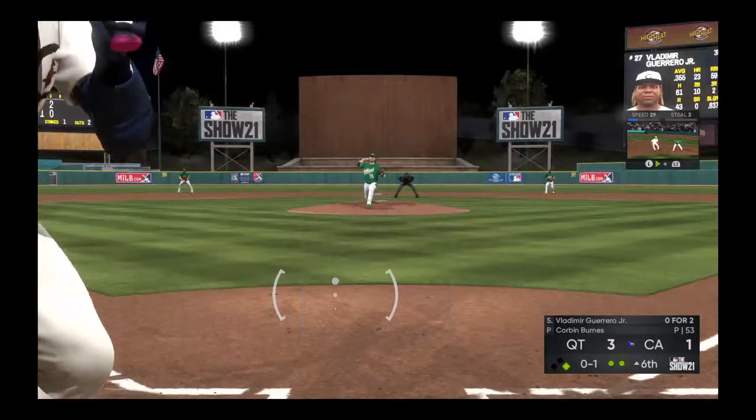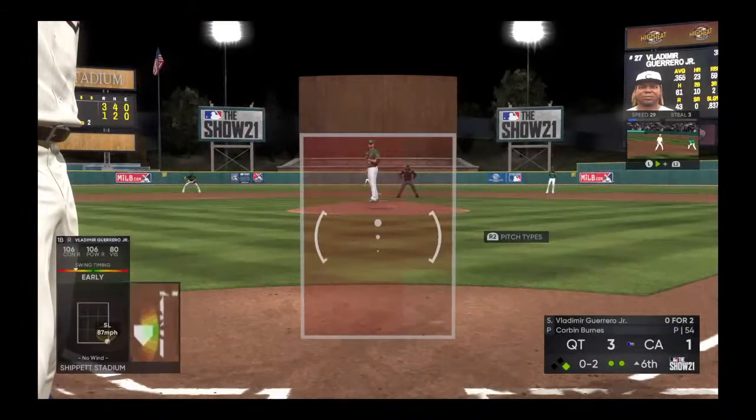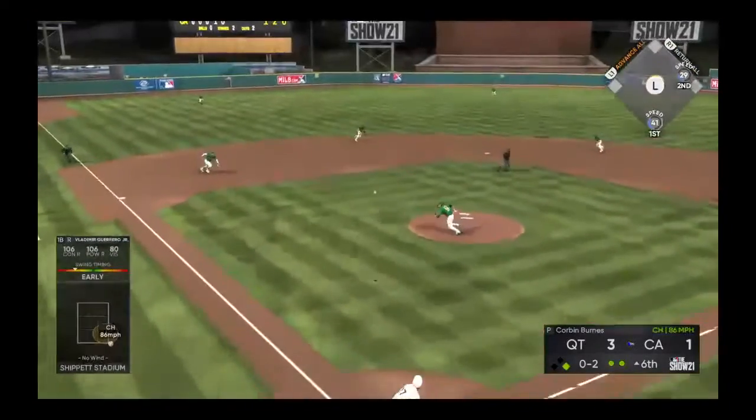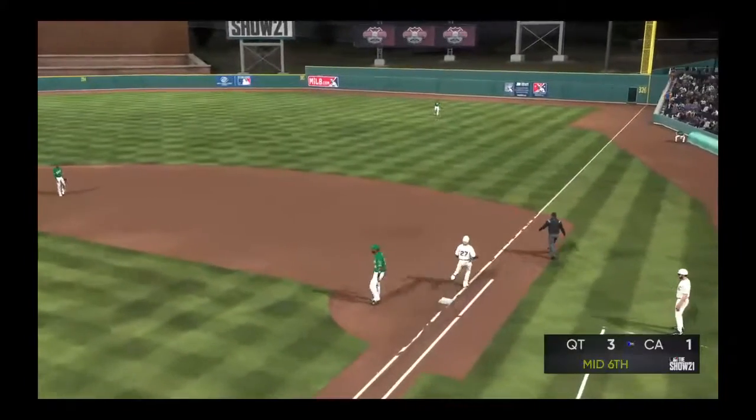Ready with the 0-1. Bouncer to the left side. Throw on to first gets him, and the side is retired.